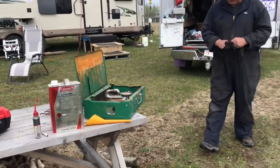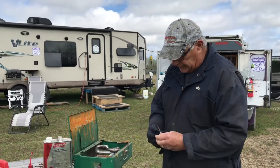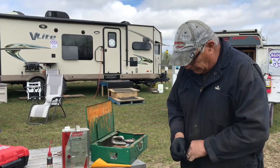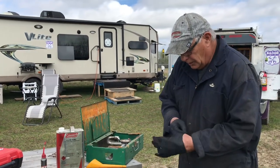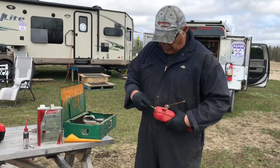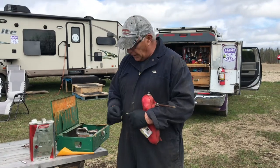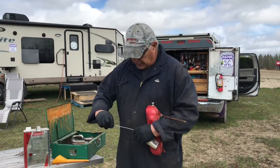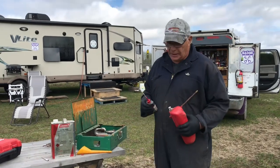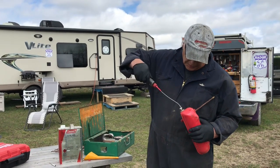Now, there's a couple things you can do. One, you have to put gas in it, which we have a can of gas. And two, you have to put a little bit of oil on this plunger, right? So after we get it all fixed up and running, we'll take it all apart and clean it up, because these are pretty fine stoves. I think it's 19 and 17,000 BTU, so they're a pretty good stove.